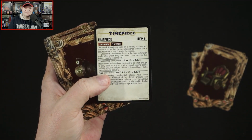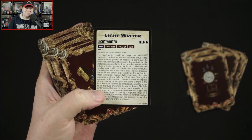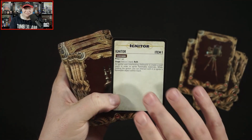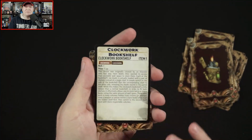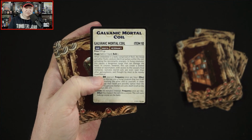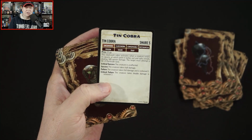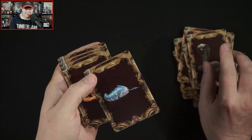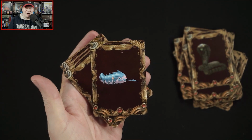The timepiece. It's the light rider, which is essentially a camera. So we got the lighter. It's the igniter. Oops. The clockwork bookshelf. Galvanic mortal coil. Clockwork cobra. The tin cobra. The frostworm snare. It's kind of wild looking.